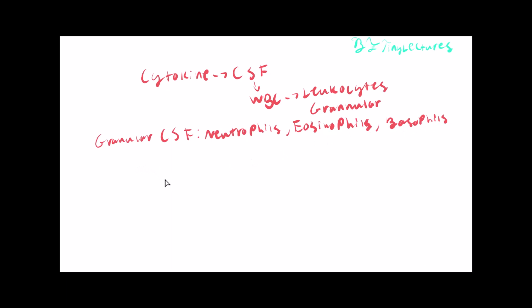Well, what if I want to make monocytes? What do I make? If you want to make monocytes, you make the monocyte colony stimulating factor. And that just makes the monocytes. So it increases the creation or differentiation.